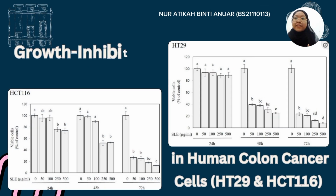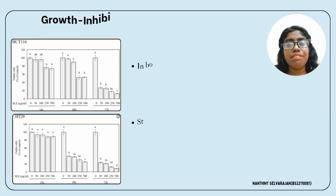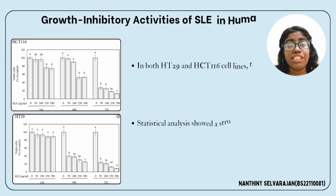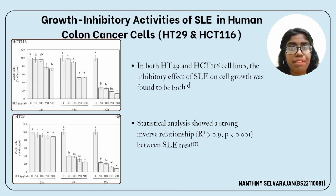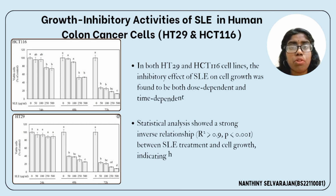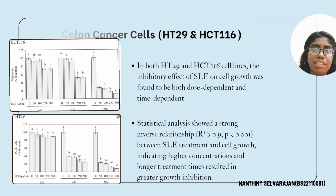The SLE content is capable of inhibiting the growth of colon cancer cell lines, HCT116 and HT29. The longer the colon cancer cells were exposed to the SLE content, the more the proliferation decreased. The objective of the analysis is to determine the potential anti-colon cancer properties of SLE in vitro. The inhibitory effect of SLE was observed in both colon cancer cells and was dose-dependent and time-dependent, as they need longer treatment and higher concentration to achieve greater growth inhibition.